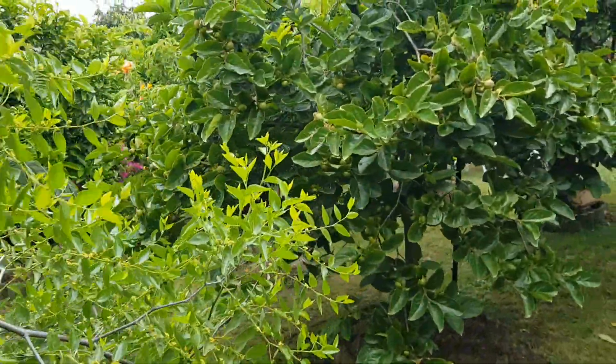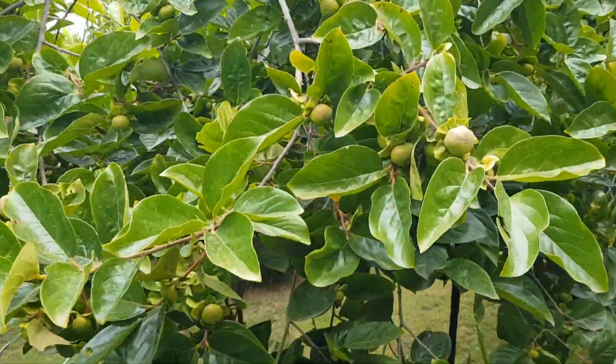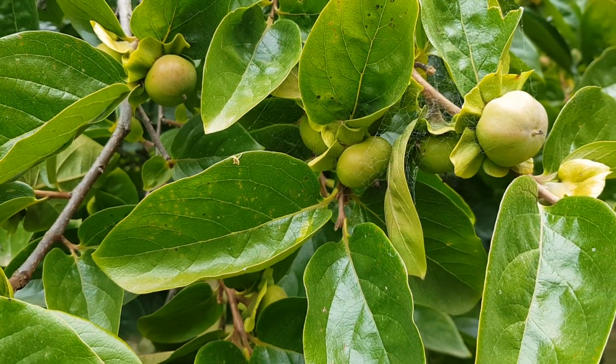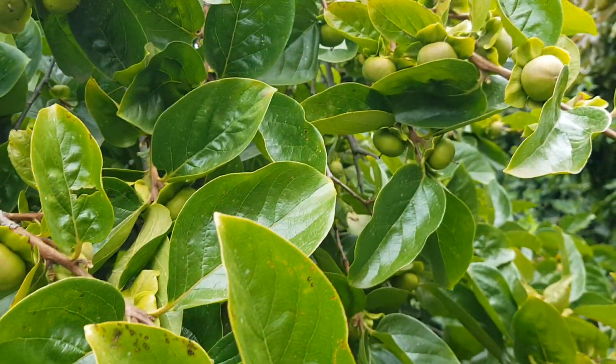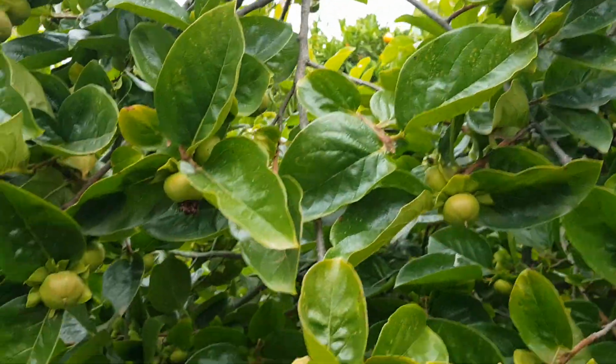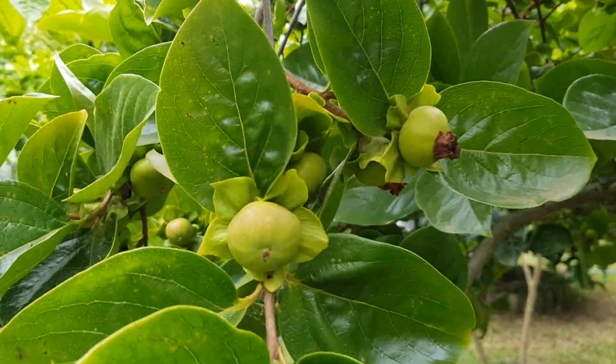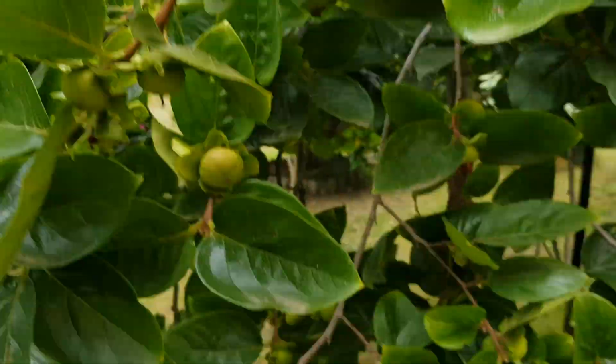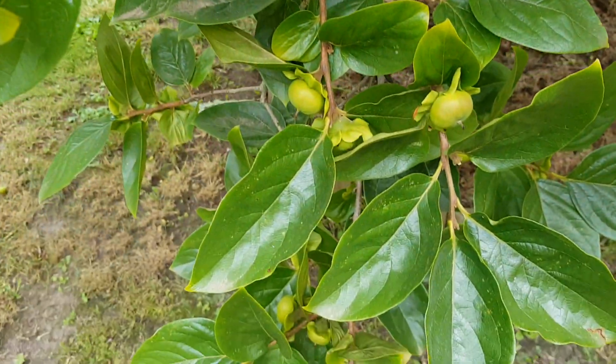And next to it is the persimmon, the fuyu. This is going to be a record bumper crop. Literally 1,000 persimmons. Over 1,000. I can't count them anymore. Look at that.